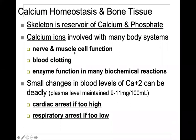This is where some of the additional slides come into play. It's involved with blood clotting. Calcium is involved with prothrombin and fibrinogen turning into fibrin. And it's involved in many enzyme functions, in many biochemical reactions in the body. Keeping the calcium level in this very tight range, 9 to 11, is critical. If the levels go too high, the person can die of cardiac arrest. If it's too low, the person dies of respiratory arrest.